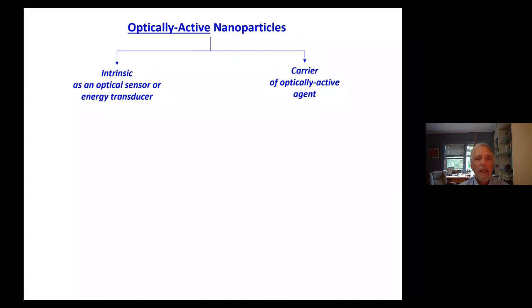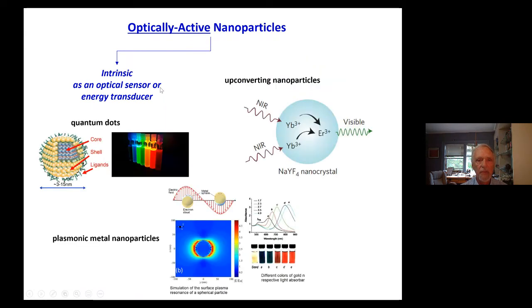Turning now to optically active nanoparticles, we can think of two different types. One are nanoparticles which have intrinsic optical properties, either to be used as a sensor for spectroscopy or for imaging, or as an energy transducer to be used for some therapeutic purpose, or we can think of carriers of optically active agents. So if we look at the first aspect of this, intrinsic sensors or transducers, I've already mentioned quantum dots.